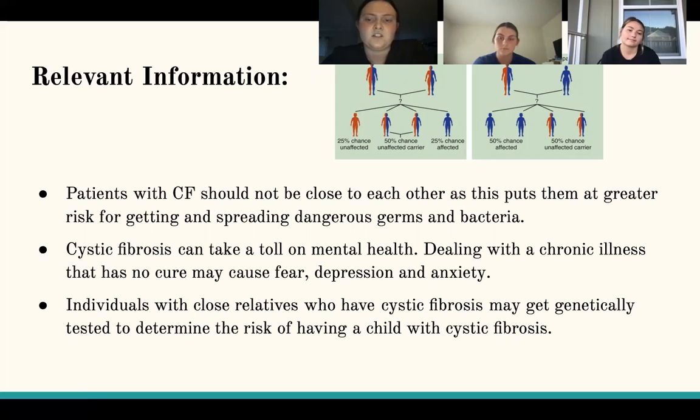It's important to understand that dealing with a chronic illness that has no cure can cause fear, depression, anxiety. And then individuals with close relatives who have cystic fibrosis can get genetically tested to determine the risk of having a child that might have cystic fibrosis. And this picture just shows how cystic fibrosis can spread down through the family depending on if the parents carry it or they're potential carriers.